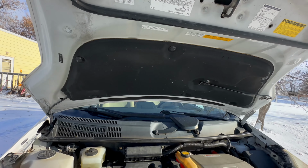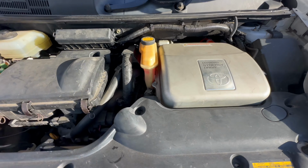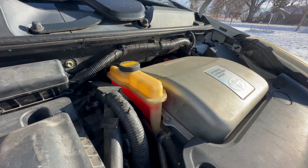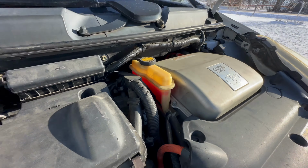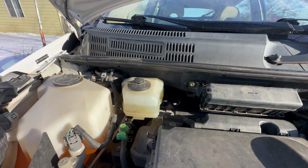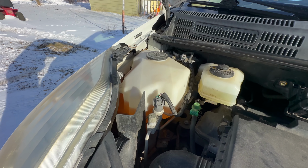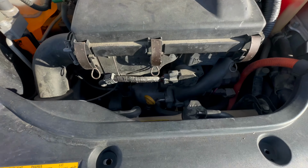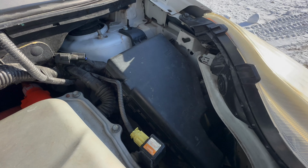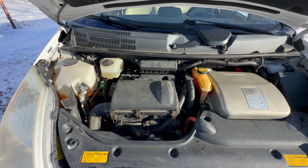It's aluminum. There you have the brake fluid reservoir, the coolant, and then there's a second coolant bottle which you can see towards the center, which is for the high voltage inverter. And there you have the second fuse box. And straight in front of me you can see the yellow dipstick, which we use to check the engine oil. This version does have a pulley driven water pump.